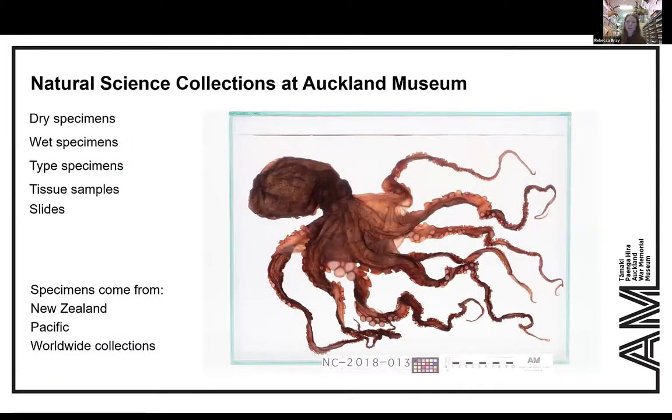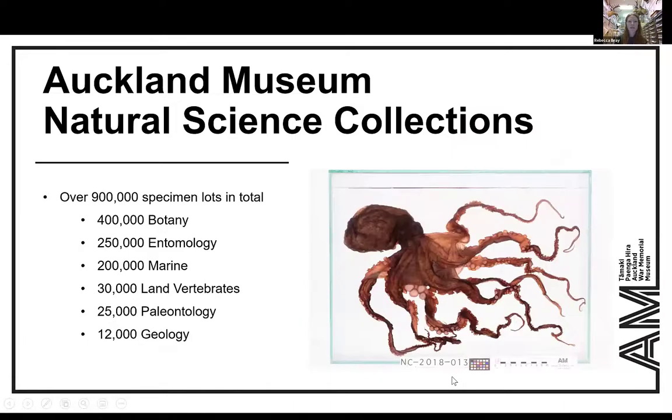So in terms of the natural science collections and what we have in Vernon, we cover dry specimens, wet specimens, types from New Zealand, also around the world in the Pacific. We have a tissue collection and a whole bunch of slides. So they come from New Zealand, the Pacific, and also some of the worldwide collections. And sorry, I'll skip to here. So of what we have in Vernon, we currently have about 900,000 of our specimen records already in Vernon.